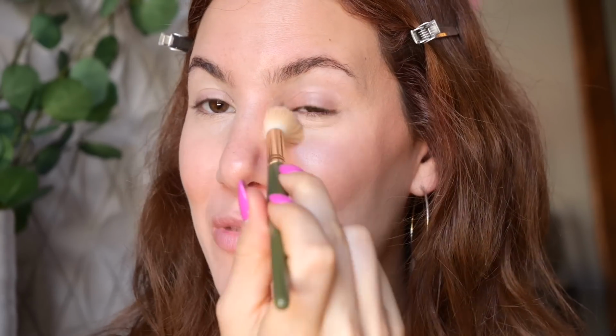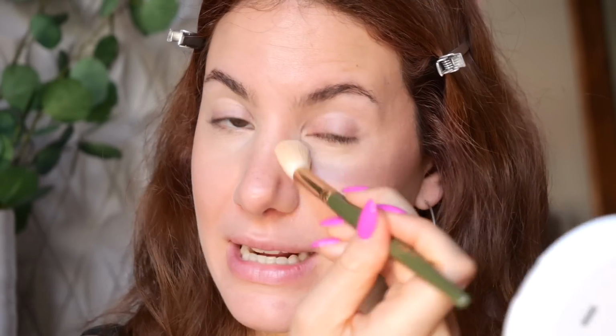A little bit of creasing is also pretty normal because we obviously all have moving skin underneath the eyes, and any type of moving skin anywhere on the face will attract a little bit of creasing. But applying as little product as possible is going to really help in minimizing the creasing as much as possible. And I'm also gonna take whatever's left over my brush and just airbrush it on other areas of my face where I feel like I want just a little bit more brightness and more coverage.